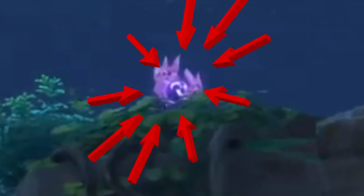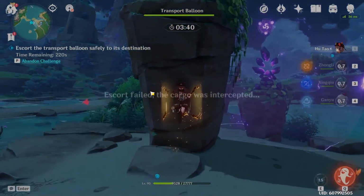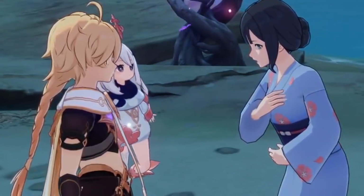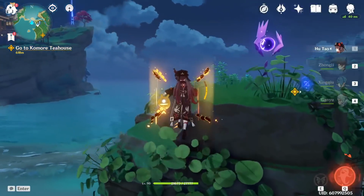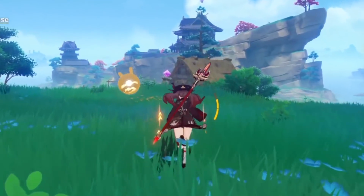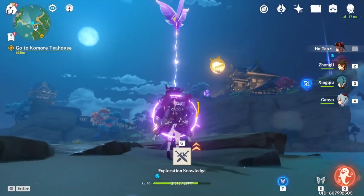Oh hey, is that what I think it is? Whoops. Okay, this time we successfully protect Lady Hiragi, and now after probably an hour's worth of dialogue, that's being generous, it was probably more, I can finally do what my heart has been set on this whole time. Adventure! Exploration! Trying to figure out what the hell this crystal does. Trying to figure out what any of this does.